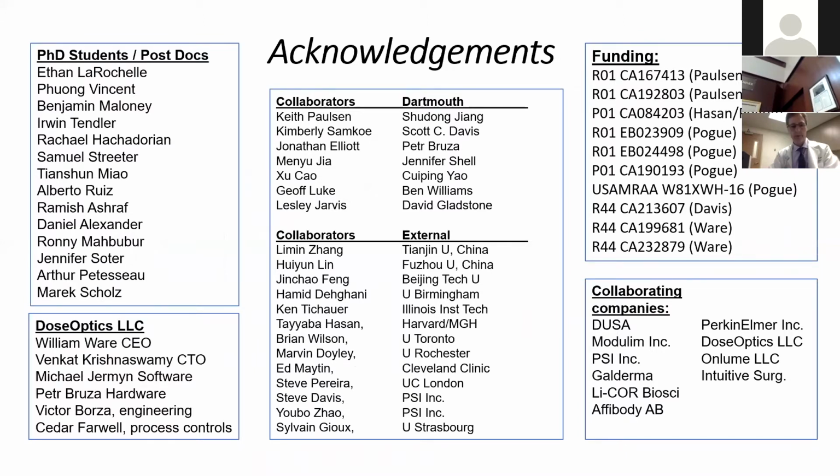I can't list all the alumni. I just recently did a lecture where I surveyed all our alumni. I have 150 alumni from our laboratory, so I can't show them all. But here's the postdocs and grad students currently in the lab, the dose optics folks, collaborators, NIH funding, and collaborating companies. So I'll end there. Thanks.